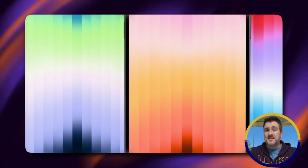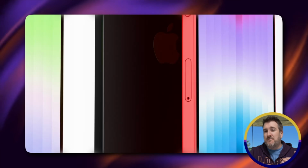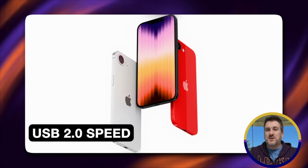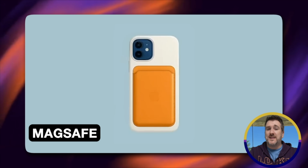The other thing is that at the bottom of this phone, we're also going to get a USB-C port, and because it's going to be an A18, it does mean that the USB-C port is probably most likely going to be USB 2.0 speeds. The other thing I'd like to throw out there, which not a lot of people talk about, is that especially if it's going to be an iPhone 14 design, most likely we're also going to get MagSafe added to an SE phone.